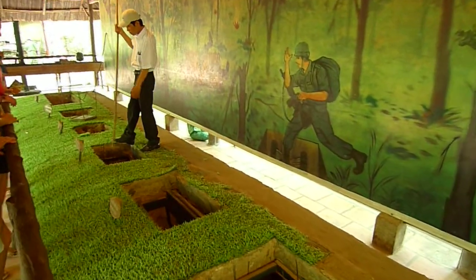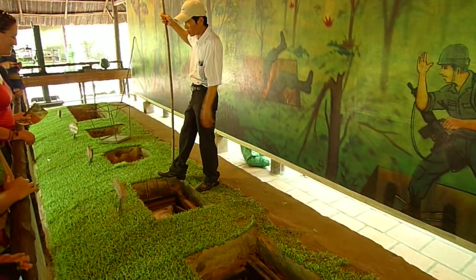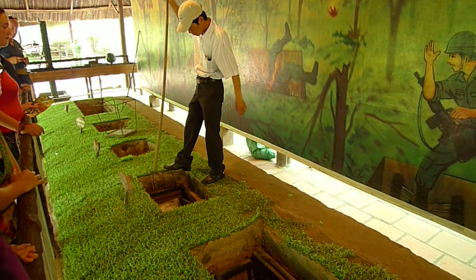Chair trap. It looks like a chair on the floor, like a hammock. You can take a nap here. Very nice. But one minute, one second. Oh, yeah.